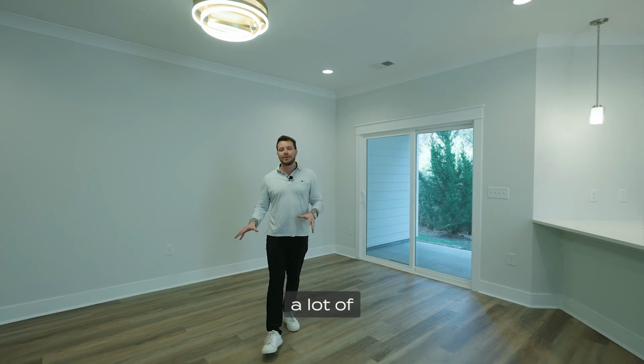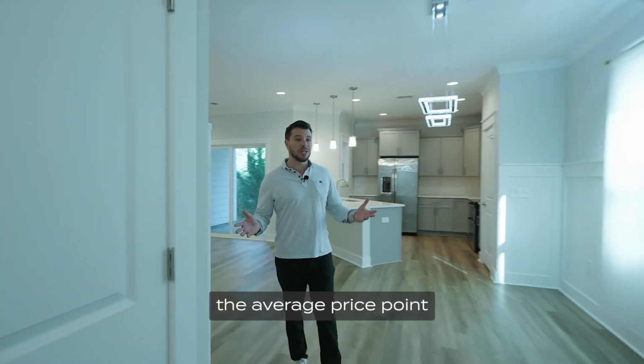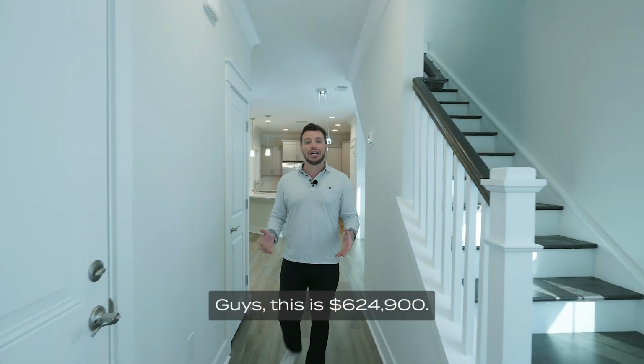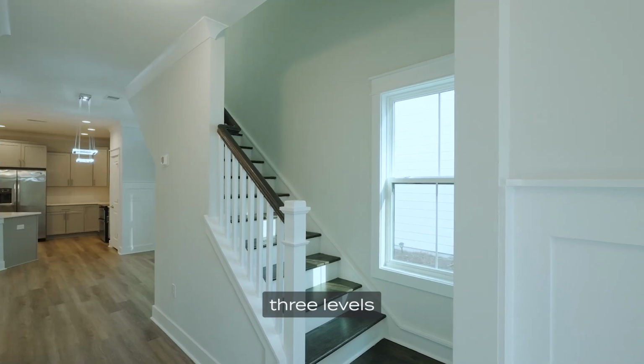So, you know, you really have a lot of different factors that people are looking to check box-wise that this property offers. The average price point for a single family home on Hilton Head is $1 million, guys. This is $624,900. This is a property that can check a lot of boxes, and there's a lot going on up here because there's 3 levels.